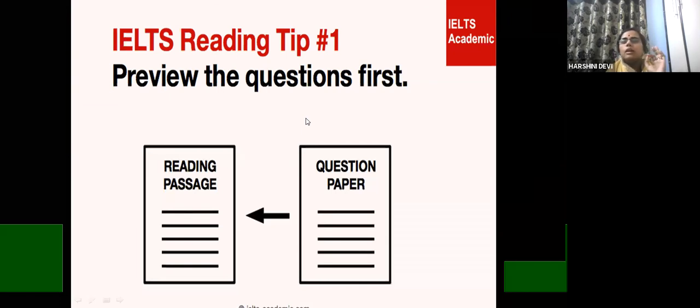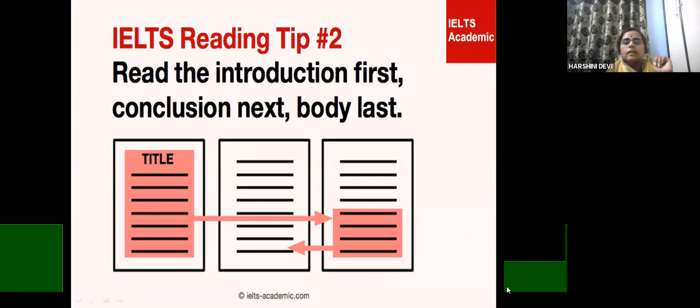So don't go with the reading part, read the questions first. Now, as I asked you to read the questions, what do you do when you're doing that? You have to underline the keywords. Okay. So what is that you have to do? You have to underline the keywords.